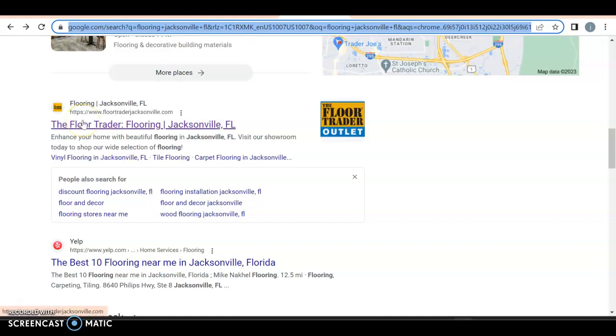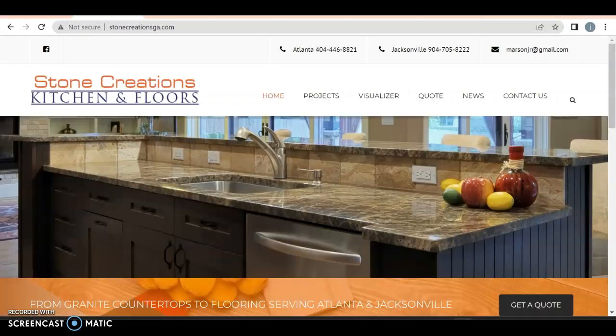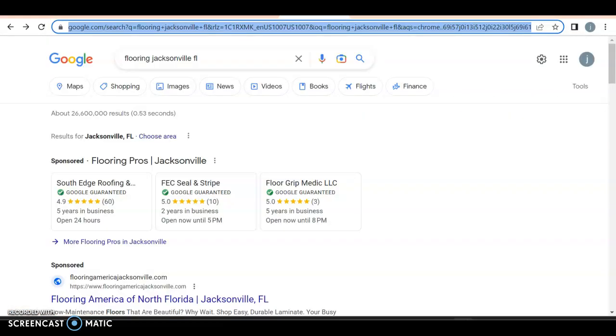Right, so I'm not going to do granite countertops because you came off as Stone Creations kitchen and floors. So I'm just going to do floors for now, and I'll show you what you're up against. And if we were to do kitchens, obviously I can show you what you are up against there too. But this is very unique because it's service and location specific.